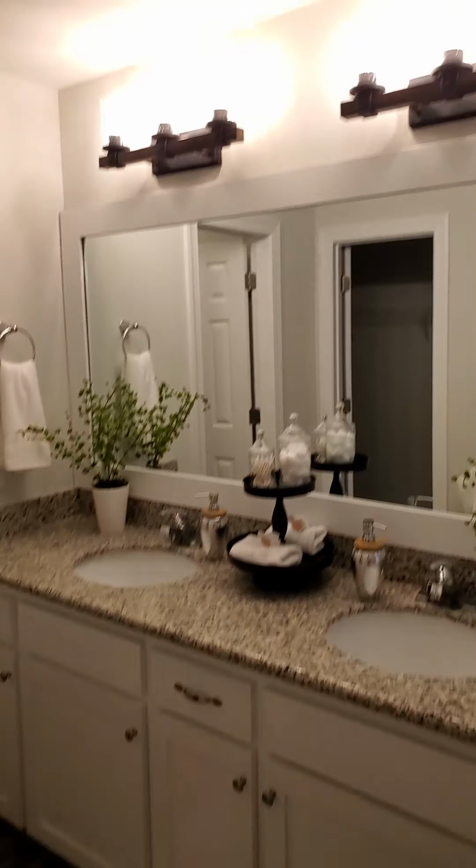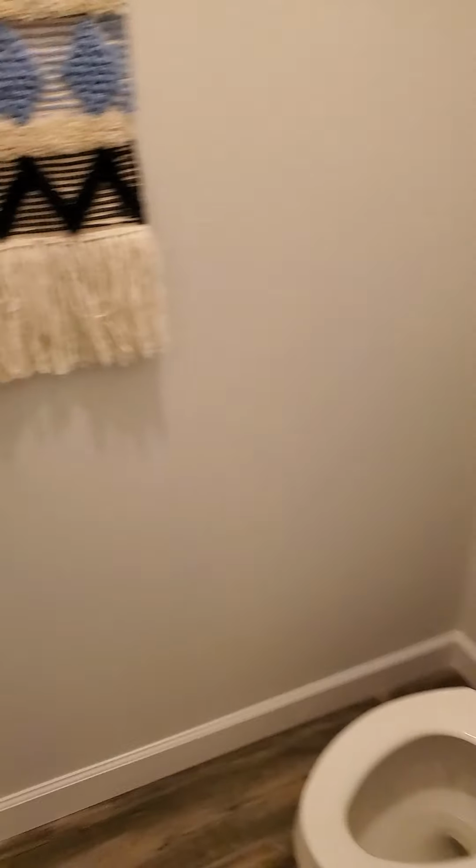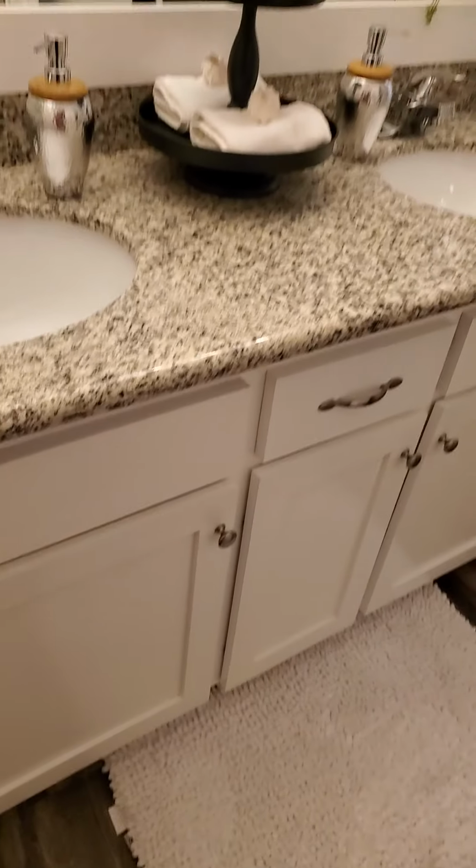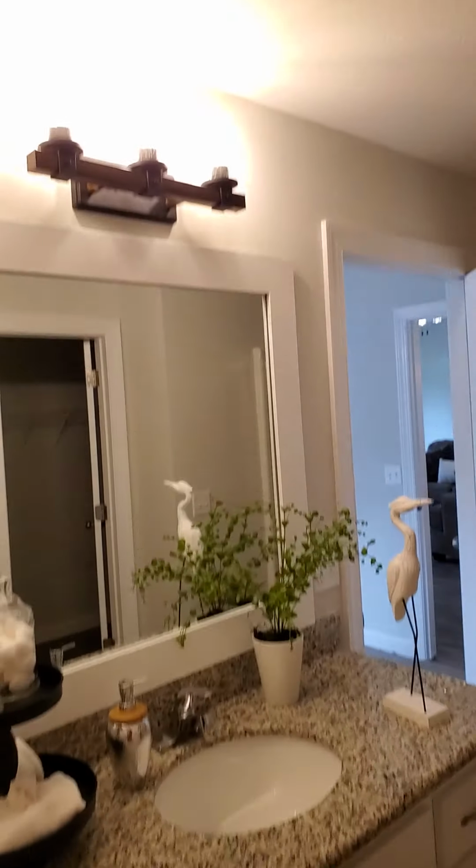Lots of storage underneath here. Your second closet. Toilet. There's granite countertops here.